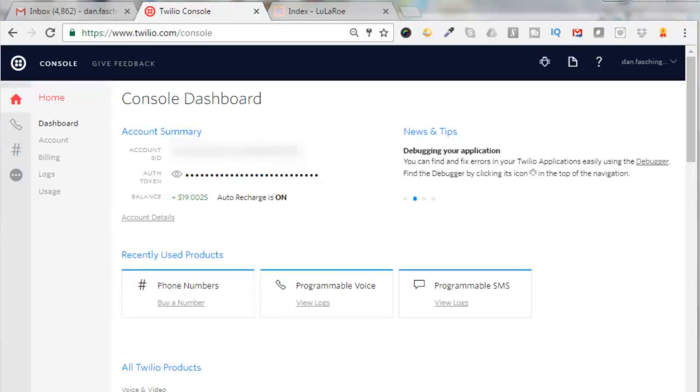And once you log in, you'll have to enter in your charge card information so that you can have a balance on file so that they can draw from that. And it costs $1 a month to have a phone number, and then after that you only get billed every time somebody calls you. So it's not like it's a big monthly charge. So it's really reasonable. Now I want to find a new number for our LuLaRoe business.